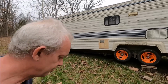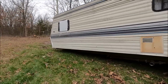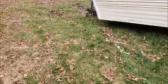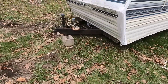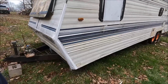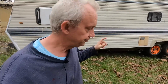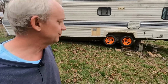When we got it here, I made a video and told everybody what happened, and I told you I was going to have to level it out. The first thing I had to do was drop the front end dang near to the ground, and I think it may actually be touching the ground on that other side just a bit. It's all the way down. Then I had to raise this side of the camper so it was level. It's not quite level right now, but it's close enough that I'm not worried about it.